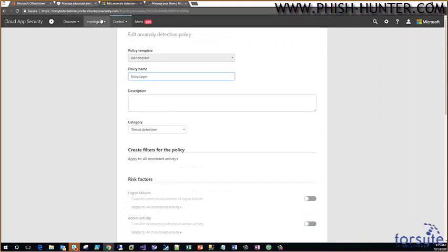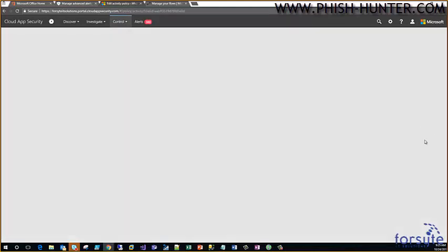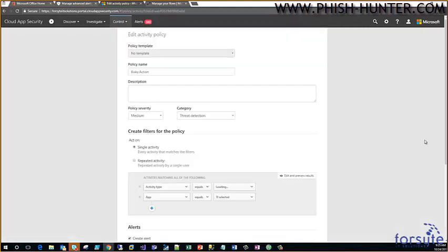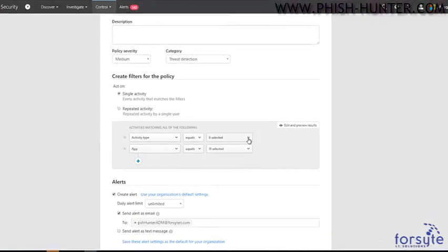In addition to that, we've got some other policies that we'll take advantage of. One of those would be like the risky action policy here. And you'll be able to see when we look at the risky action policy, we're actually looking at activity types in particular applications.